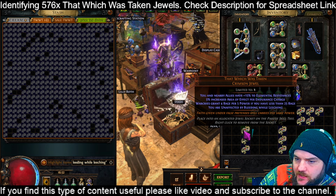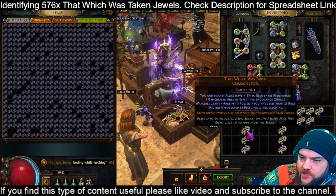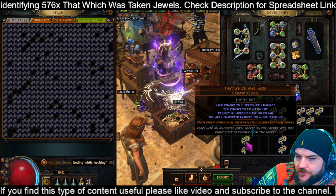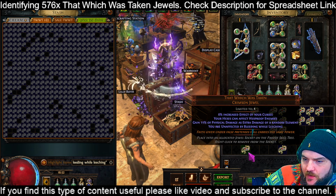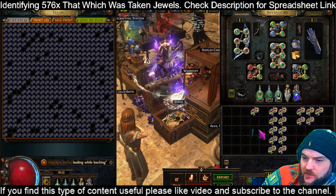Next up, we got you and your allies have 22% elemental res, AoE per endurance charge, unaffected by bleeding while leeching. And War Cries gain 4 rage, 5 rage per 5 power if you have less than 25 rage. We got Suppression, Taunt on hit, no spread on projectiles, unaffected by bleeding while leeching. Curse effect, Hexes on Hexproof, cold as extra random element, and unaffected by bleeding while leeching.